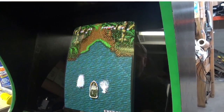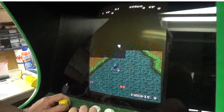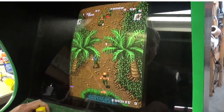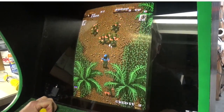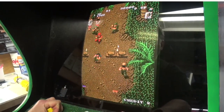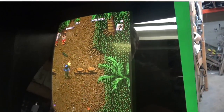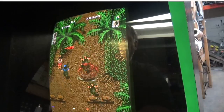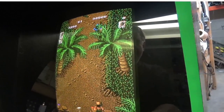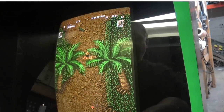Kurt and I were playing it last night. I started up two players, which could have been a mistake, frankly. Because, see now, you can pick up tanks and things as you play the game. I picked up a man, we'll save our guy. I wasn't supposed to shoot him. There we go. Oh gosh, I got killed.